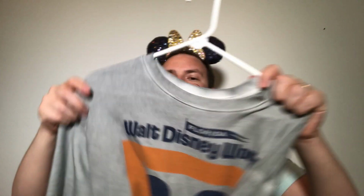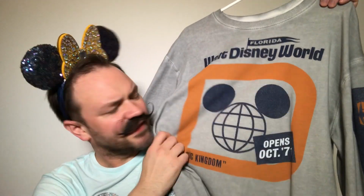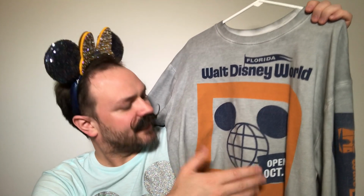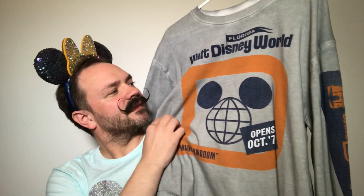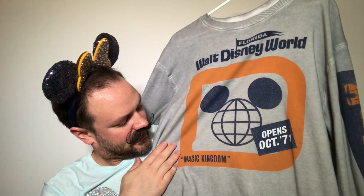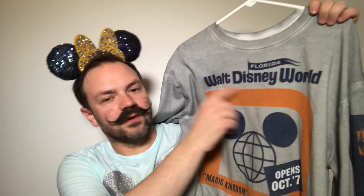Also got a vintage style Disney sweatshirt. I think this is from their Vault collection, so this was a sweatshirt that was offered back in '71 maybe, and then they are reusing it, or something similar anyway. They have this whole vintage collection from the opening, which is pretty cool. It says Magic Kingdom down there. Classic Walt Disney World D with the Mickey face. Again, opens October '71, Florida, Walt Disney World.